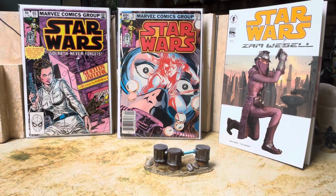So starting at the left over here is the original Marvel Star Wars series. I found a couple issues of those, issue 65 and issue 75. I've been slowly working to complete and collect the entire original Marvel Star Wars comic run, and I've got quite a few issues. The stories are interesting to read, very eclectic and kind of wild with the direction they go, but I love the covers and love the artwork. That's what really draws me to them.